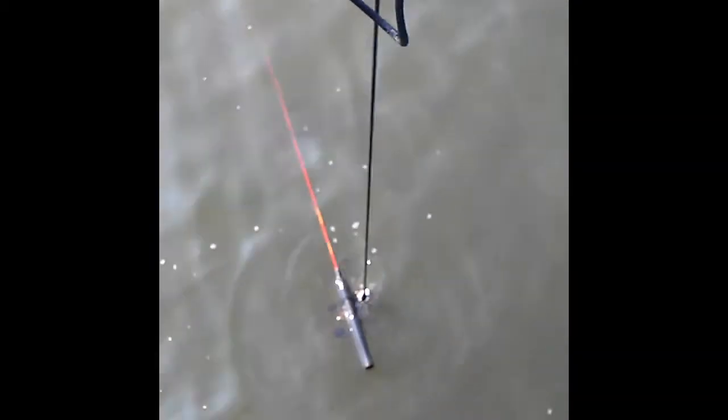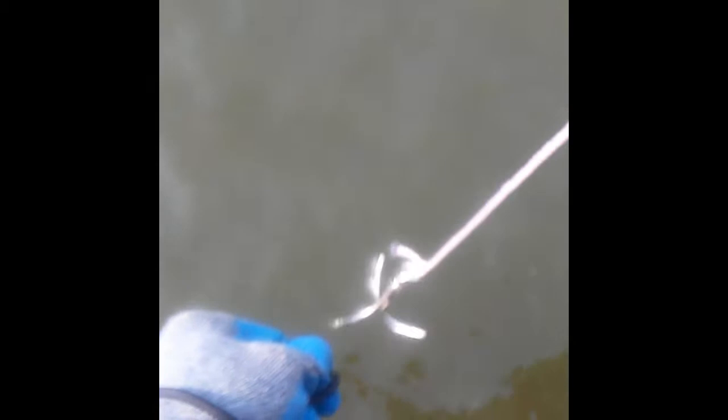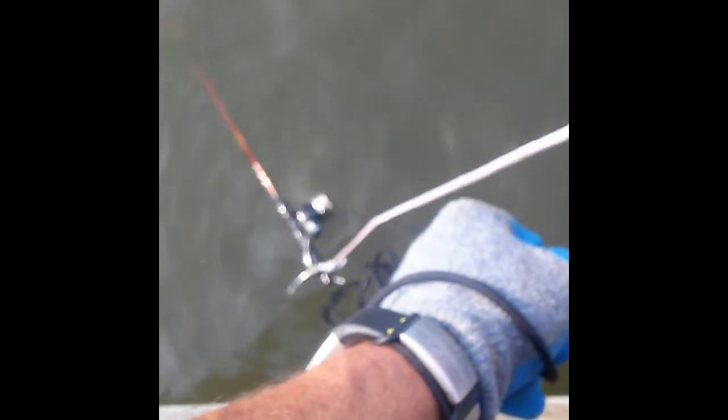Alright, got our first good find of the day. Got us a fishing pole. Gonna be bringing this up out of the water in just a second here. Oh, you got a fishing pole. Got our fishing pole, and we got the grappling hook here. Just gonna let it stop spinning. Kind of hook it here. And can you go the other side of my magnet?